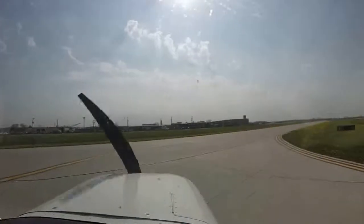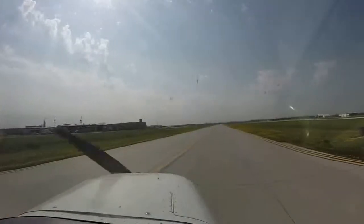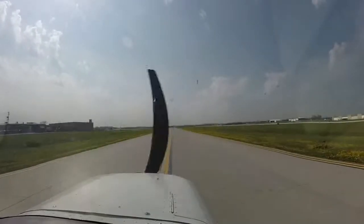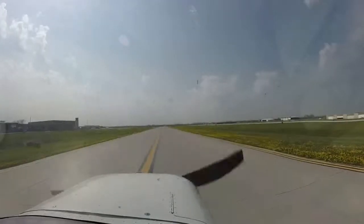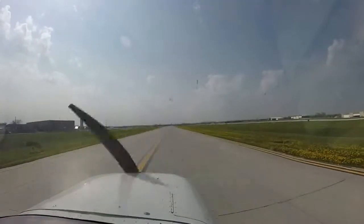Good, this is my favorite part of the flight, the landing. That was okay, that was cool. Alright, nice. You can taxi the plane now. Okay, yes sir. Where are we going? Right in the center. Going straight. You don't use this anymore. Your feet.